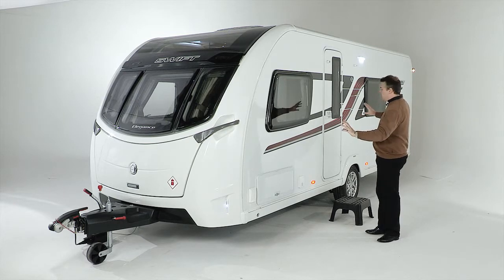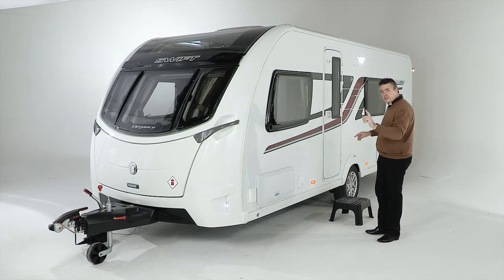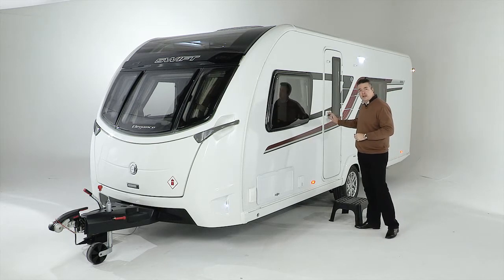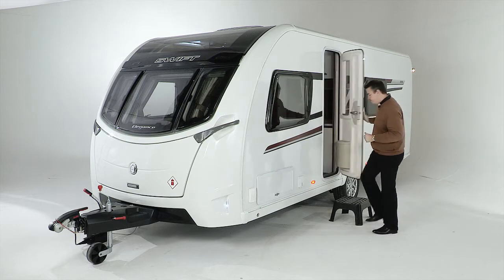The graphic scheme is different on the Elegance, but look again. The trim at the bottom of the walls, the spats over the wheels, and the exclusive Scorpion alloys, all shared with the Continental.